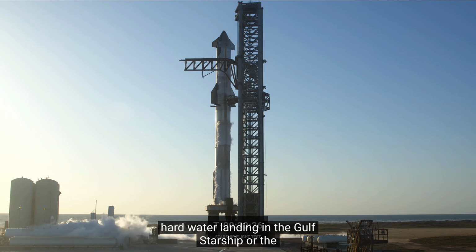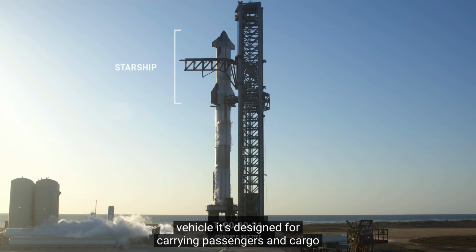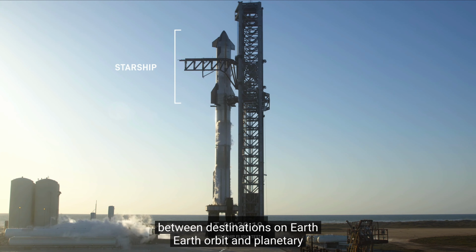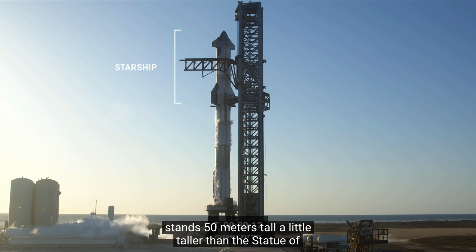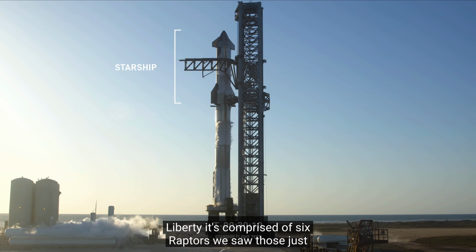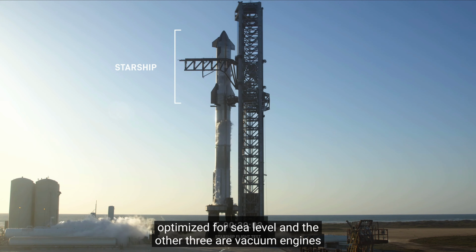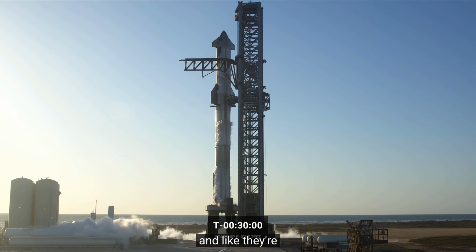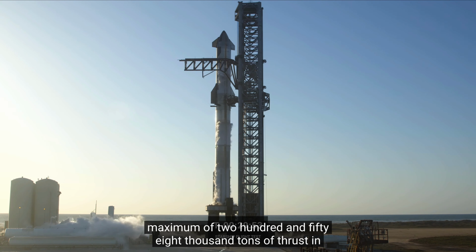Starship, or the spacecraft, is the second stage and makes up the top portion of the vehicle. It's designed for carrying passengers and cargo between destinations on Earth, Earth orbit, and planetary destinations. It stands 50 meters tall, a little taller than the Statue of Liberty. It's comprised of 6 Raptors. We saw those just moments ago. 3 of them are optimized for sea level, and the other 3 are vacuum engines, optimized to operate in the vacuum of space. They provide a maximum of 258,000 tons of thrust in vacuum.